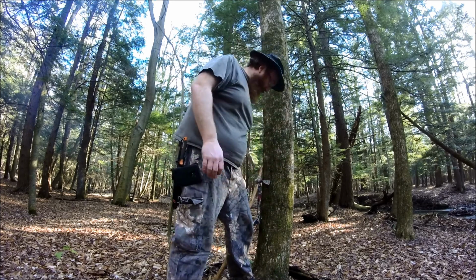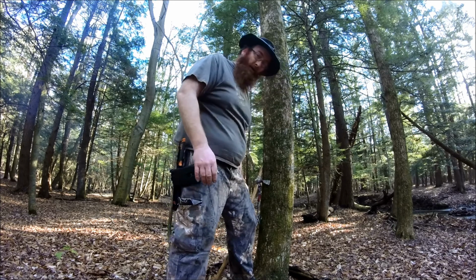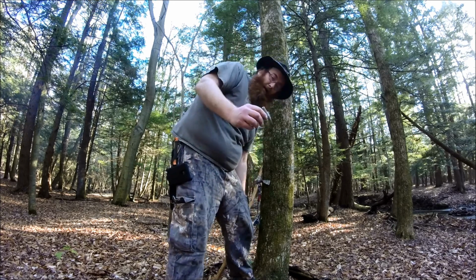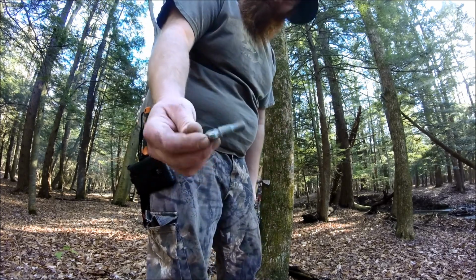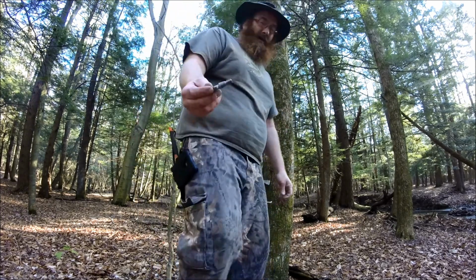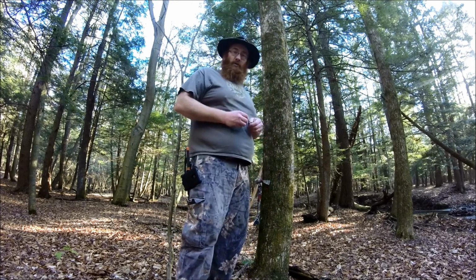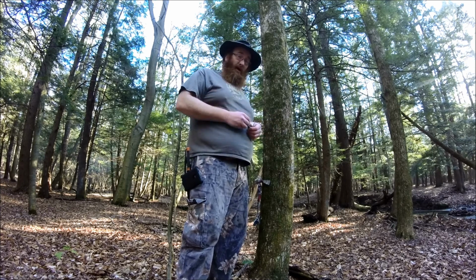Okay, we've drilled into our tree. The next thing we do is we need something to help us collect it out of that hole. And what I got here is a spile. They're used specifically for tapping maple trees. They're kind of like a spigot. These ones are old, really old. The newer ones are all plastic. They can interconnect with hoses. These were meant for buckets.